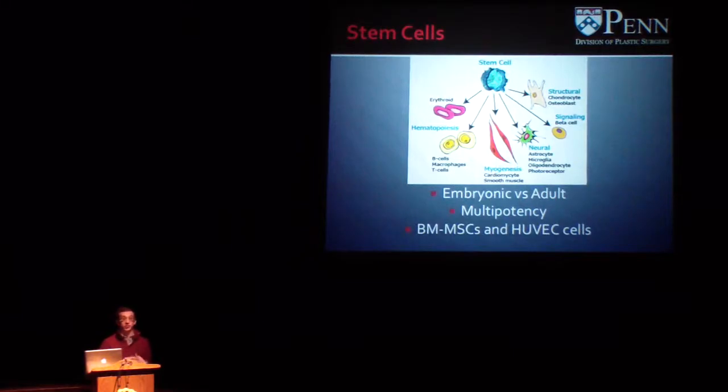Stem cells start off as blank. They just float around in your body, and they haven't taken on any characteristics yet. So we can urge them in ways to become certain types of tissues. We will use BMMSCs, bone marrow-derived mesenchymal stem cells, and HUVEC, human umbilical vein endothelial cells. You don't have to remember this, just that bone marrow cells come from your bone marrow, and human umbilical cord cells come from your umbilical cord.